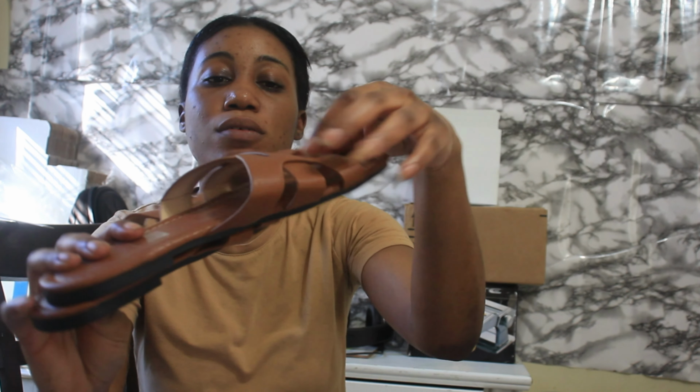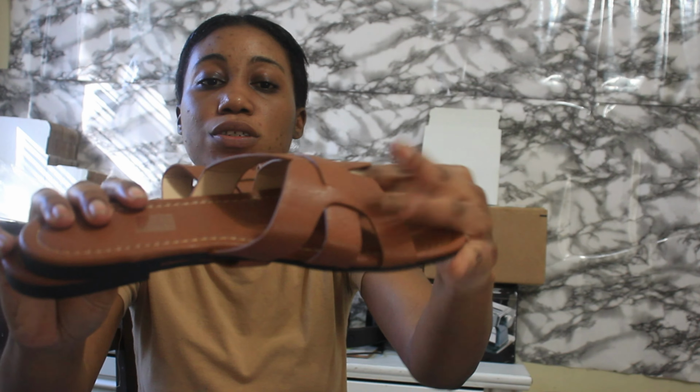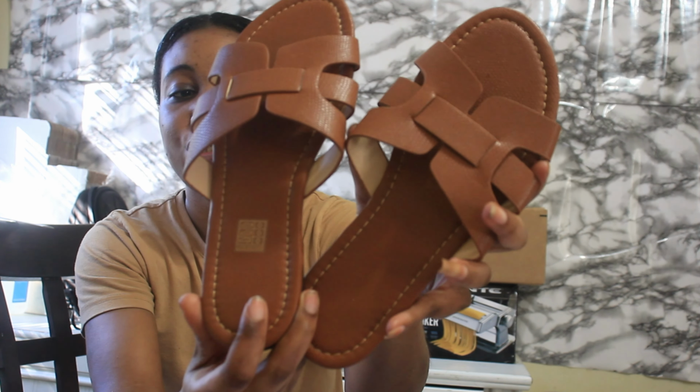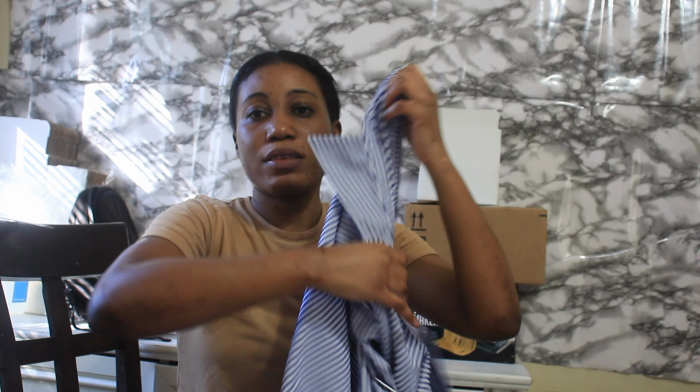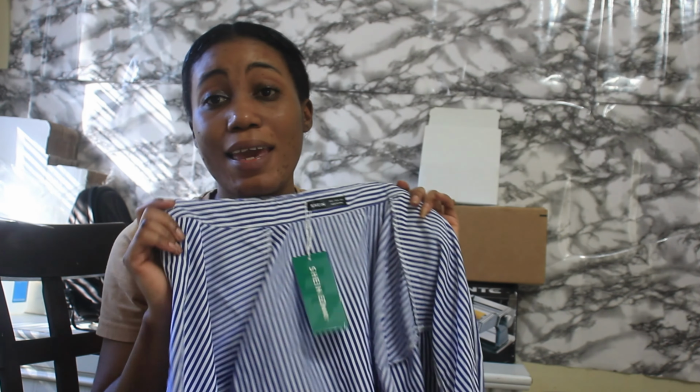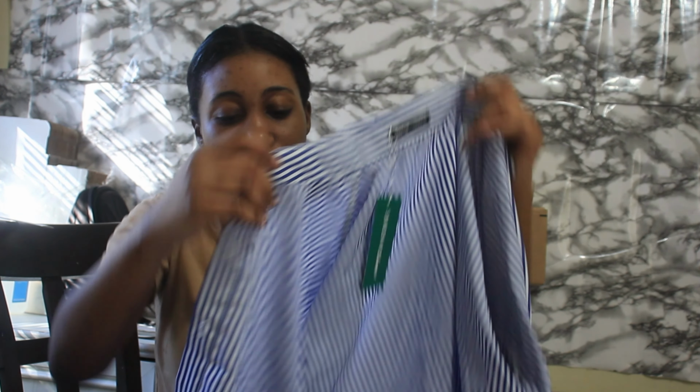This is like a brown flip-flop shoes thing. I don't know if they call it flip-flop or shoes, but it's a good quality shoe. The next thing is I got this long sleeve shirt from Shein, and I must say the quality is amazing.